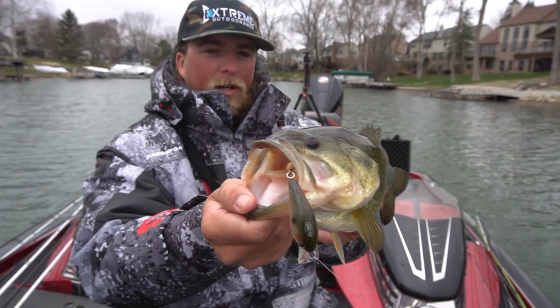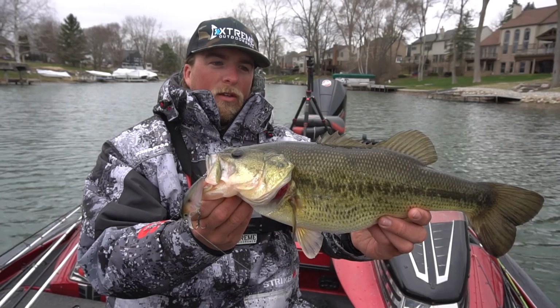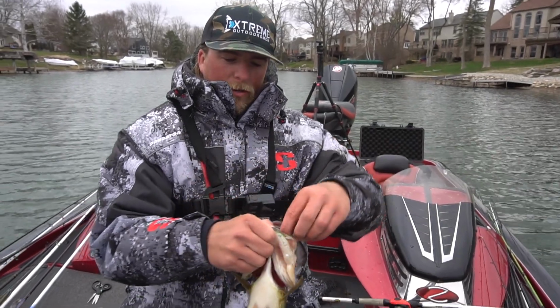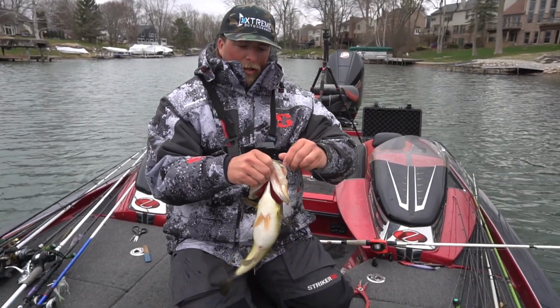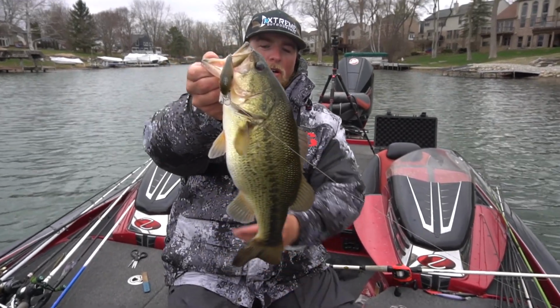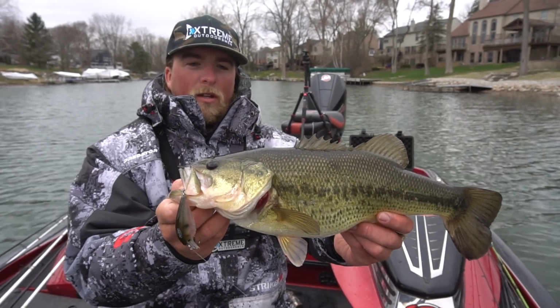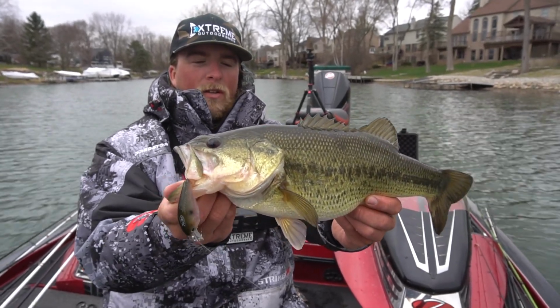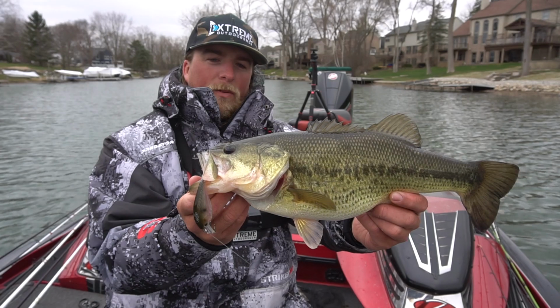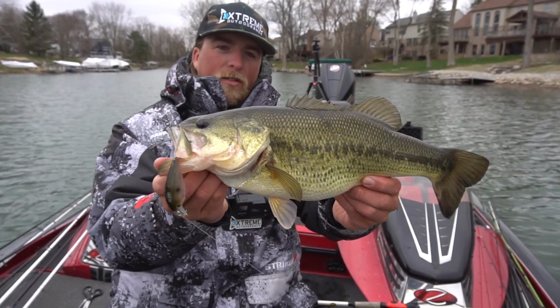But really nice fish, really healthy looking fish too. These fish in this lake are really, really pretty looking. And I really like coming out to this lake here in Oakland County. It's our home lake. If you know what lake it is, you just know. But this lake is loaded with beautiful, beautiful largemouth bass. I'm gonna put this one back and get on some more.